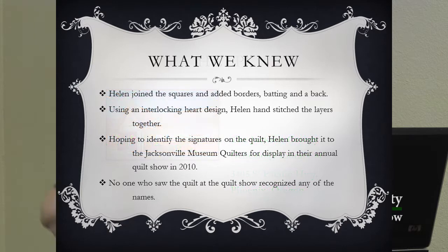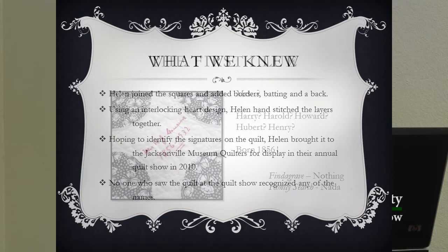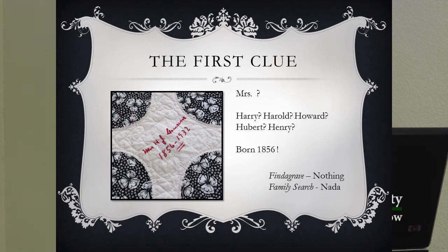She used an interlocking heart design, which you'll see when you go up and take a look at the hand quilting. I mean, she did a really, really nice job. Okay, the first one that looked like it might be helpful.